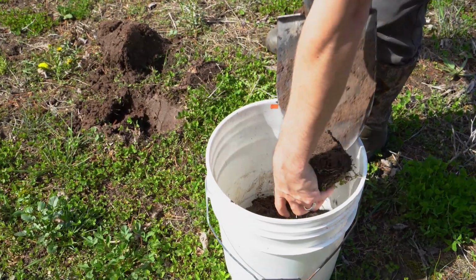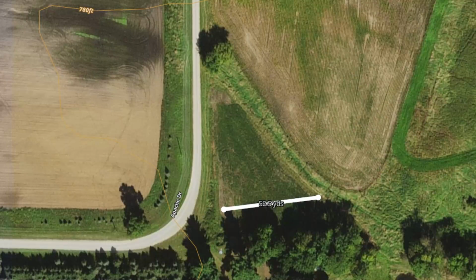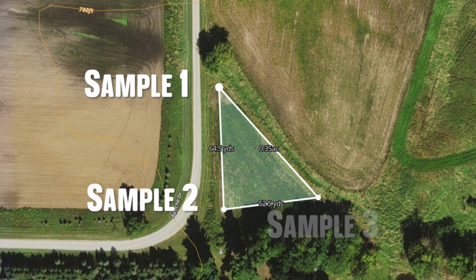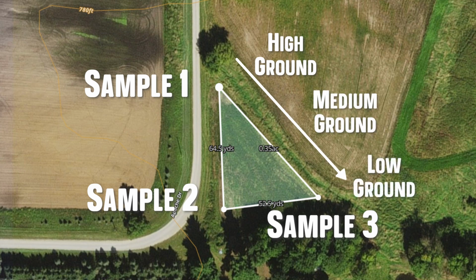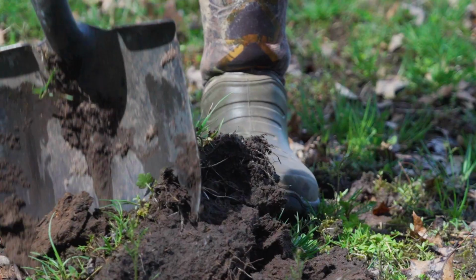And what we're going to do is basically get a representative sample of this plot. This plot is about 1/3 of an acre. So we've taken 3 samples of different edges of this plot. Basically it's a high, a medium, and low ground. And we're going to mix those together in this pail, and we're going to put them in the soil sample bag, send it to the lab.